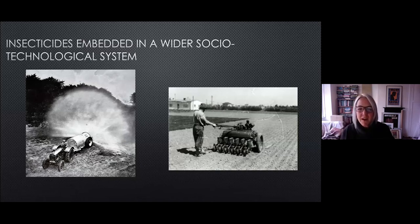Okay, to turn to the second part of the paper then. So, insecticide use is not necessarily as rapid and as widespread in some sectors of British farming as we might believe.